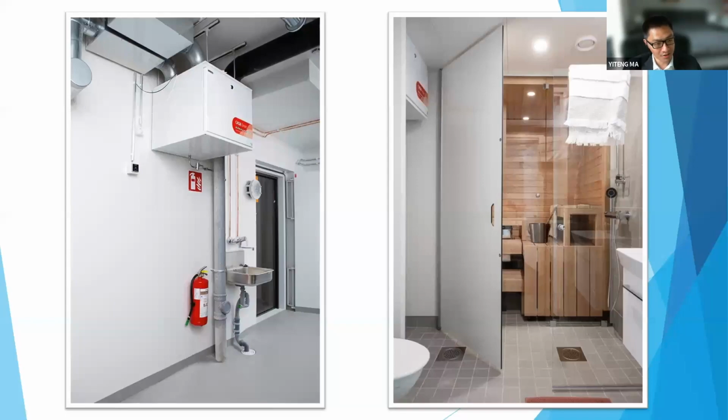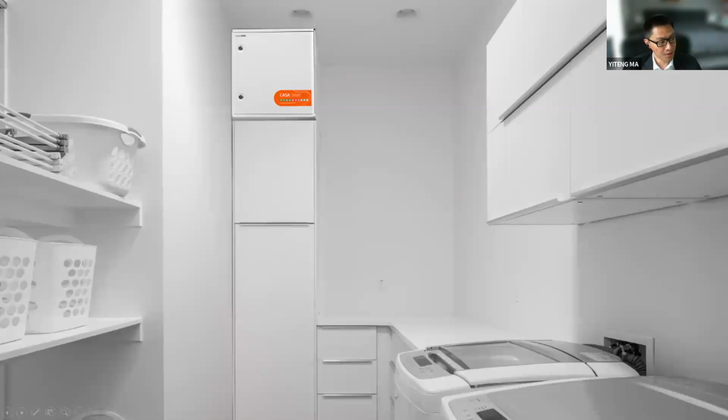So, some more installation pictures. The left one shows a CASA wall-mounted unit offset from the ceiling in the mechanical room area near a shop sink. And the right one shows a CASA ceiling-mounted unit inside a bathroom. Both of the units are CASA R5. So here is the CASA hanging inside the laundry room with some extra cabinet storage underneath. Again, this is an R5 unit.